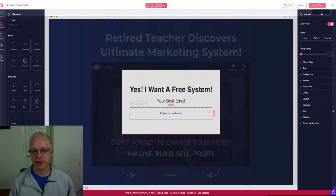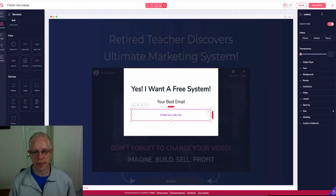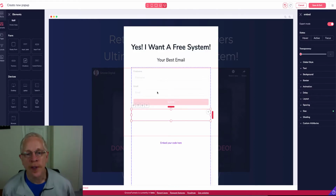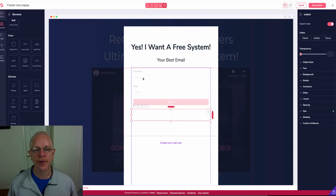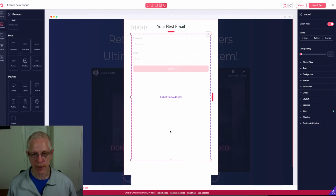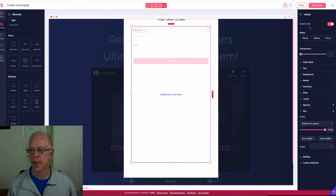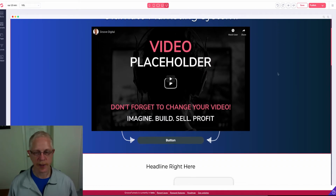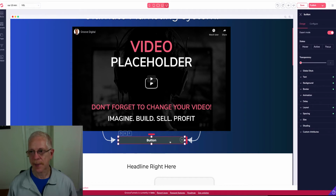Save that, and you're going to see the form should come out here. There it goes. So the form comes out here that's going to ask for the first name and email. We're not going to go into a lot of stuff there. We're just going to reduce this. But that's the embed. We're going to save it and leave it there for now because that's what we're going to connect to this button. That's going to be the pop-up that's going to connect to this button.